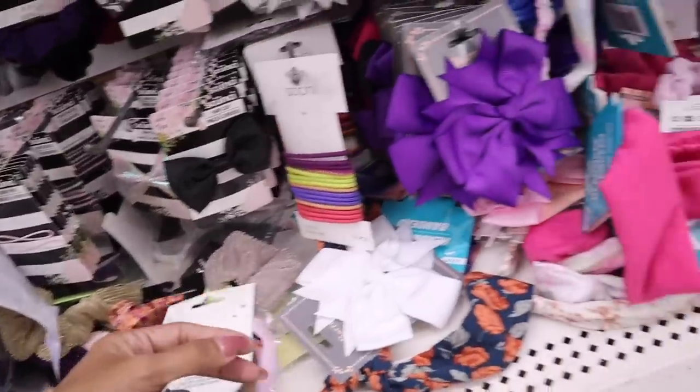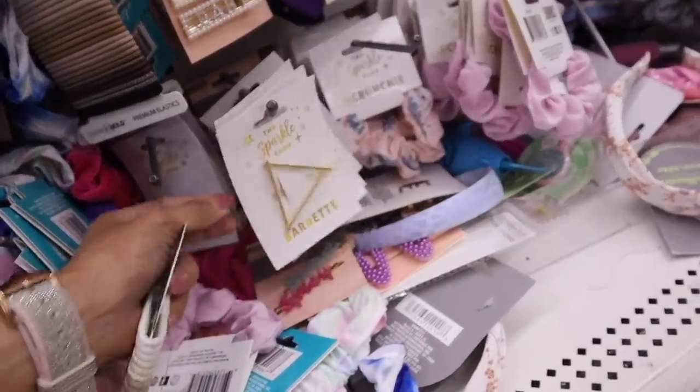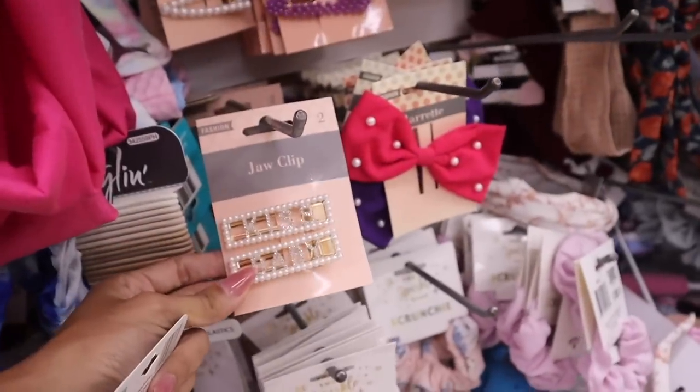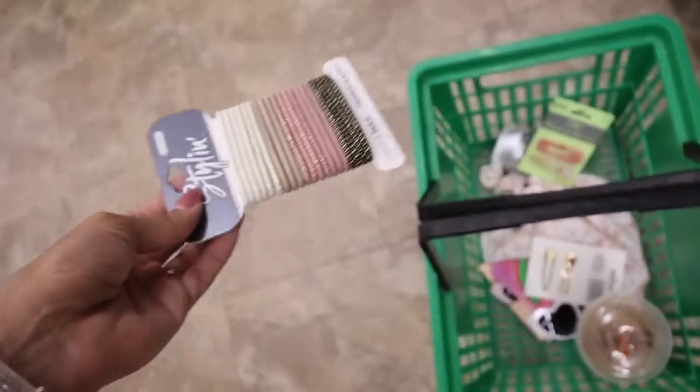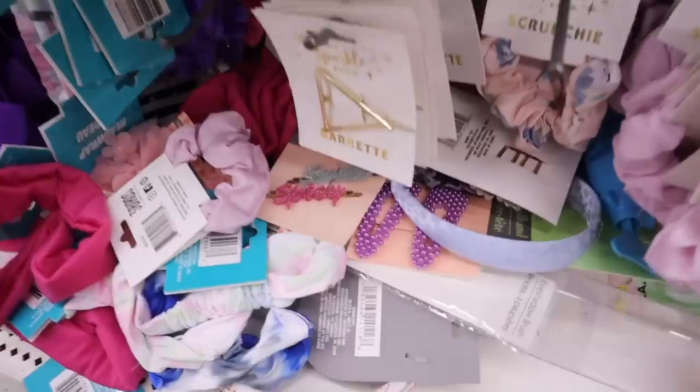But look at these pearl headbands, so adorable. And more barrettes, you guys. How exciting is this? So it's all gold. They even have these pearl bling ones, so pretty. Let's go ahead and add this one to the basket. I'm honestly super excited to see what else I can find.